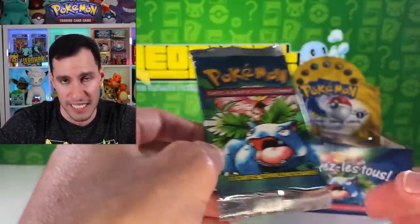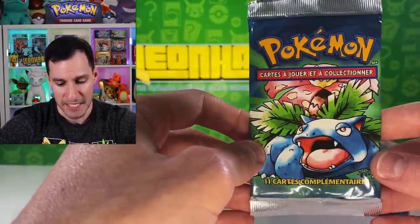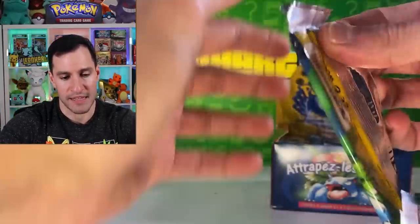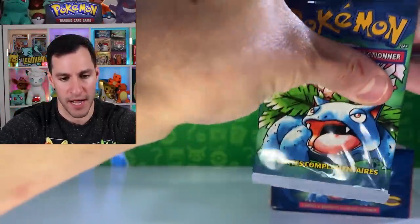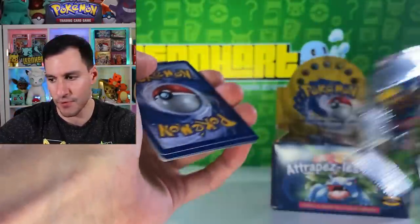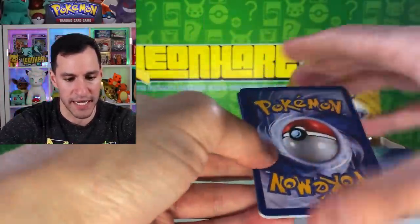And then Venusaur is even less than that. But I just want to have a fun time showing this and everything. I think I know the card trick from when I opened up a regular pack way back when. So let's see if I remember it. But I hope everybody enjoys this opening.